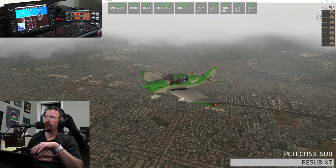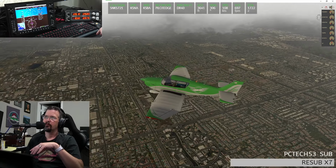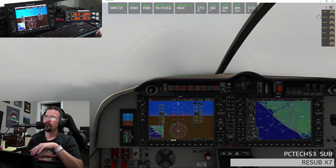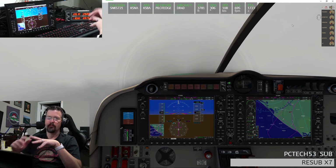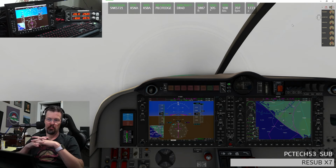Hey, Delta Yankee, hold for release, departure. I think when at TOD I push VNAV, it does descend and it shows your VDEV, etc. Oh, I haven't done that in this plane.